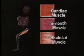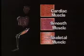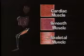Skeletal muscles are voluntary muscles attached to the bones and capable of permitting body movement. Skeletal muscles are also referred to as striated or banded muscles. Notice the bands on these muscles as viewed under a microscope.